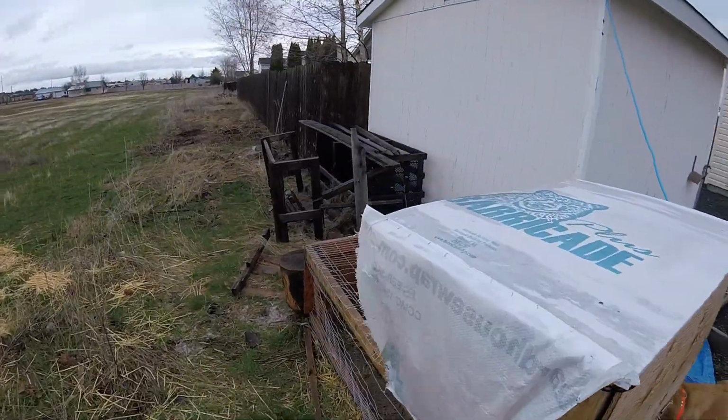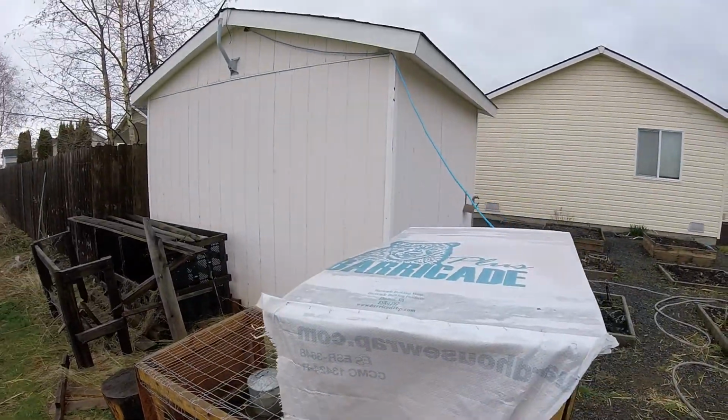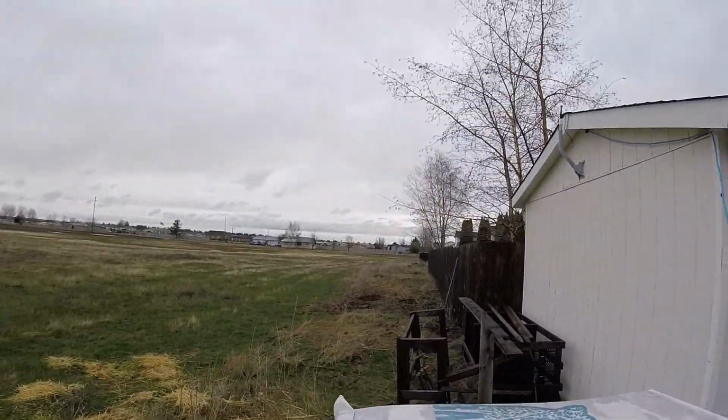If you haven't figured it out by now, I have chickens and need to remake their coop, make it a little bit bigger, but I haven't bought eggs in a year, so it's pretty great.